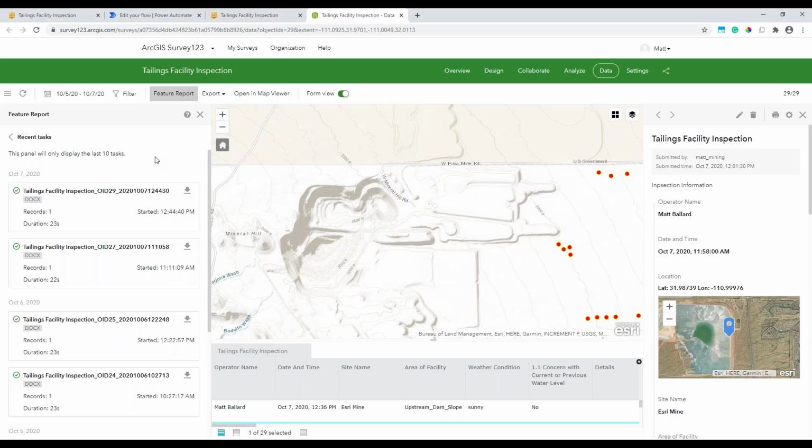We looked at how Survey123 can streamline data collection as one of those data sources from the field directly to an authoritative operational dashboard. These apps can be used to modernize any existing survey or visual inspection workflow. And we can also extend this to incorporate notifications and reporting to really meet all the requirements that you need to ensure the safety and continued operation of your tailings facilities.